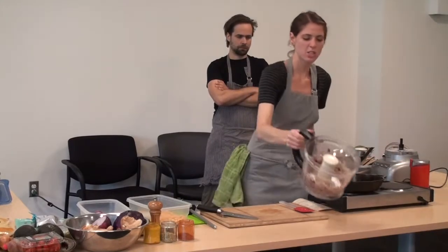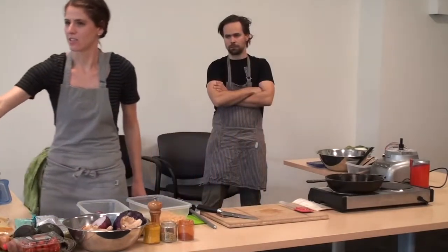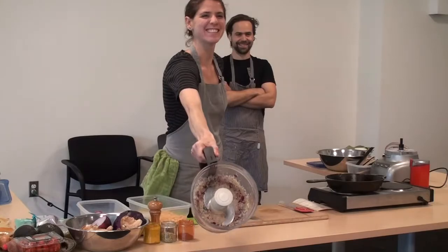So this is what it should look like. This is your small pieces of onion and celery. So nice, flavorful. You want to show the camera? Oh, sure. Right there. Got it?